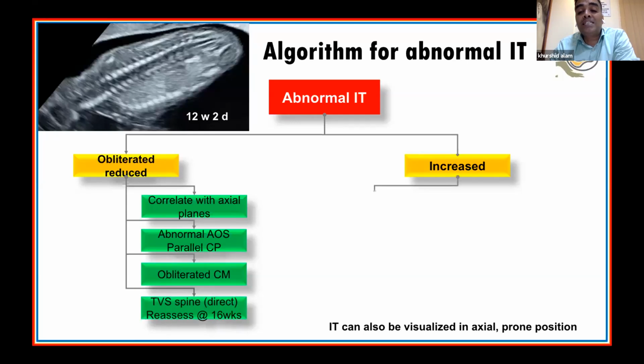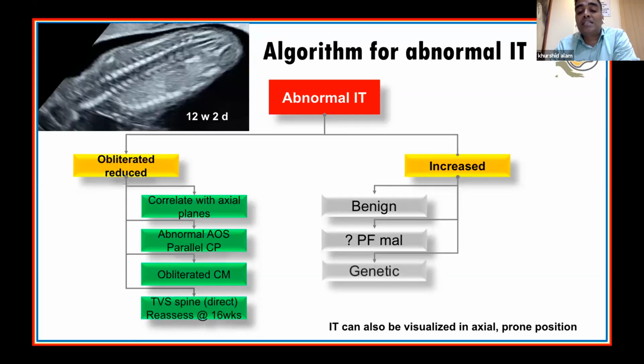And if it is increased, then there are three conditions. It can be just a transient finding, which is a benign process that will resolve, or it can be any form of posterior fossa cystic malformation, which we'll be discussing in the next case, or it can be a part of a genetic condition. So we have to order genetic tests also in certain situations, which we will be discussing.